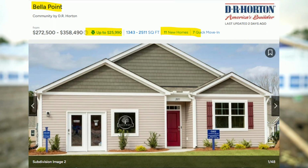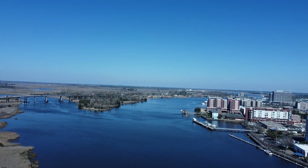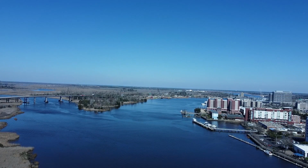Now after that, we're gonna go to a similar subdivision, Bella Point, and they have approximately 11 new homes available. Again, a D.R. Horton community. You can see the price cuts are a little bit stronger at $25,000. The price point is $272,000 to $358,000, and we really wanted to bring you that lower price point when touring this area.